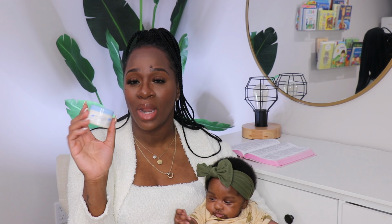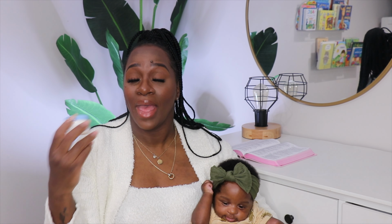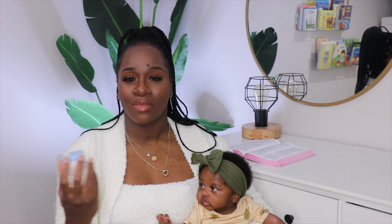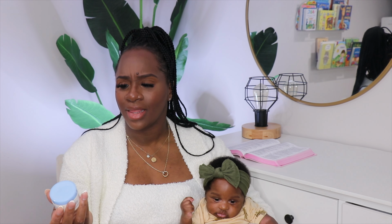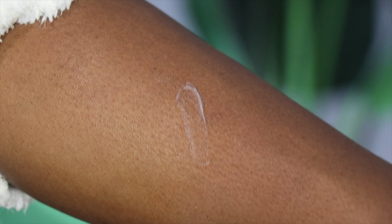The doctor did recommend hydrocortisone, but I figured let me try something a little more simple as she gets older, and if the eczema is still progressing. I didn't want to start her off with any kind of steroid. This is a little bit more organic and safe. And again, if it comes to that point that I have to use that, then okay.